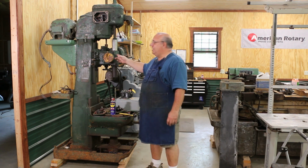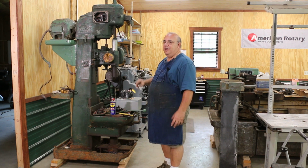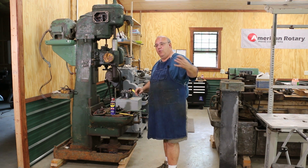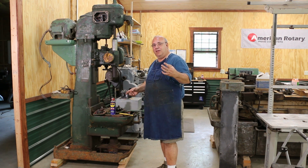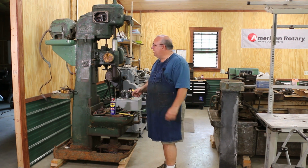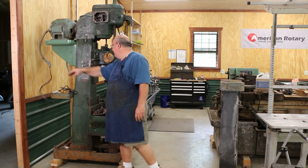But anyway, I was able to figure out how to reconfigure that. It was stepping down 440 to 110, and I've got it configured now. Again, just had to swap the leads around where it's stepping down 220 to 110. So now the motor starter is ready to go back on here.